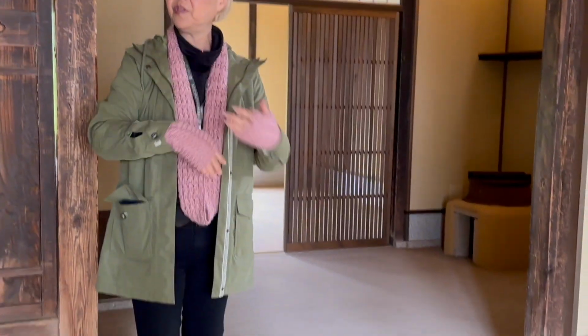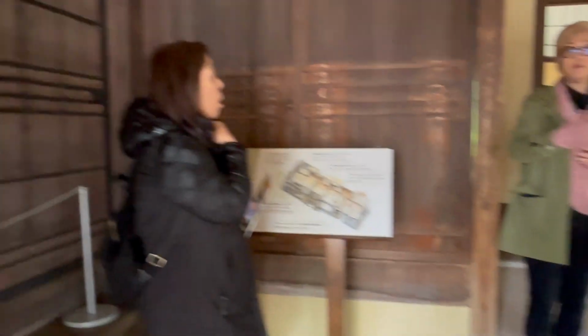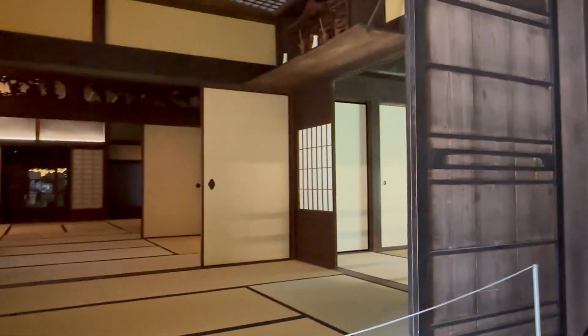I mean, to be able to be that creative is just incredible. Wow. So this is considered public space. So this is where the villagers could come through, by City Hall. They would come through here, pay their taxes, meet with the Shoya if you had any issues. If you're just a poor villager, you would come through here. If you're more important, you got to take off your shoes and go into those rooms.